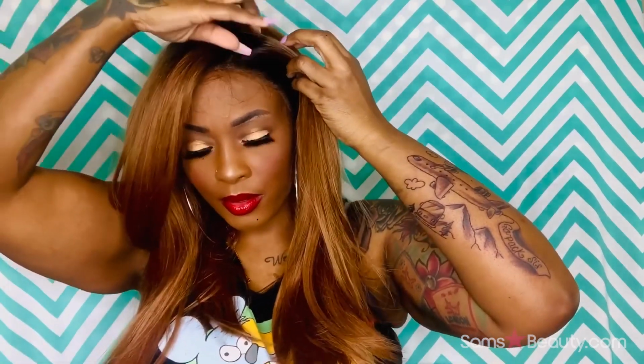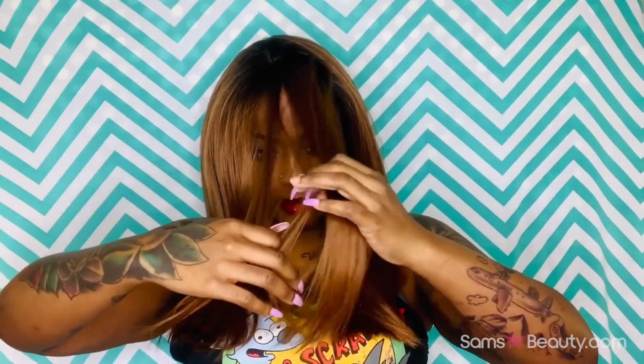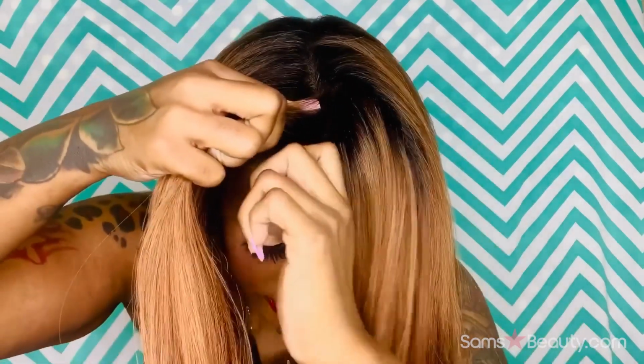Can't do it far enough. Hold on. You can part it to the left. Ooh, that's pretty to the left too. You could do it down the middle, if you are a middle part type of girl or guy. Y'all, that is going to be so bomb.